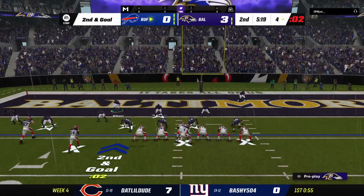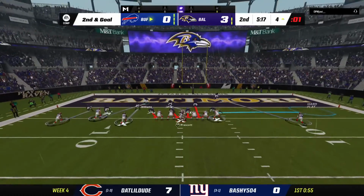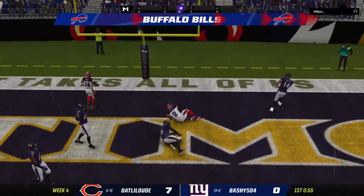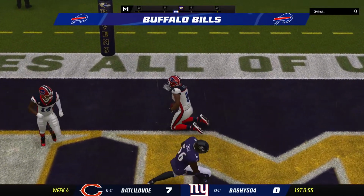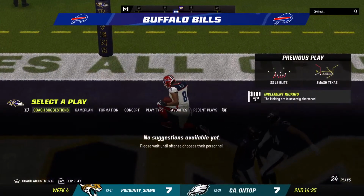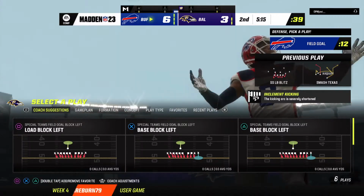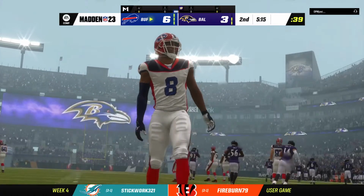They just get the play off. Now Prescott. And that is caught. Touchdown, Buffalo. Kyle Pitts, his 3rd touchdown now on the year. And the Bills have moved out in front.